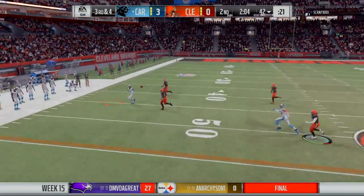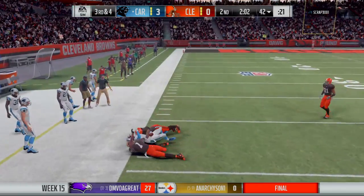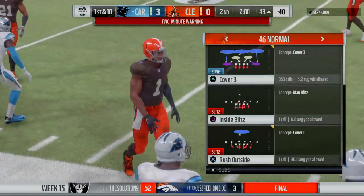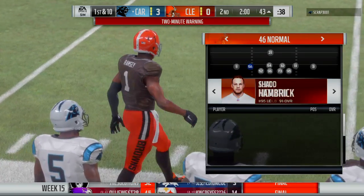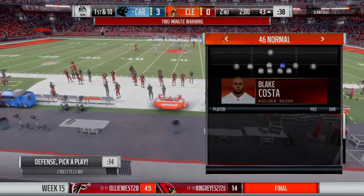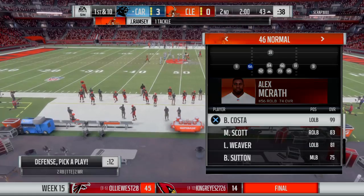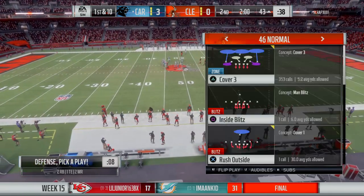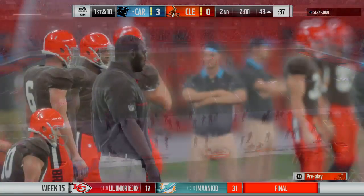Yeah, they said forget the underneath route. They went for the guy on the fly, but as you said, incomplete. And he's taken down at the 43, but not before picking up the 1st. It's a pickup of 15 and a fresh set of downs. 2 minutes remain here in the first half. More from Cleveland after this.